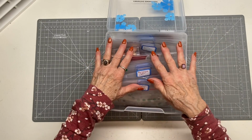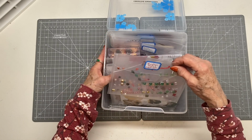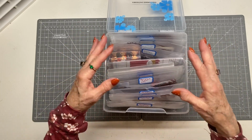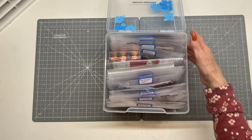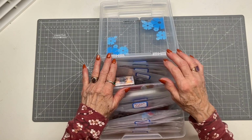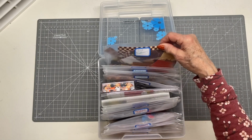And what I like about this is that you're thinking thematic or seasonally, and your embellishments, especially all these little fidgety fiddly ones, they're all self-contained, they're protected, they're easy to grab because I have these bins right behind my desk as well. So this has worked really, really well for me. And I got these online on Amazon or something. I'll try to put the link in my description because these are really, really great.